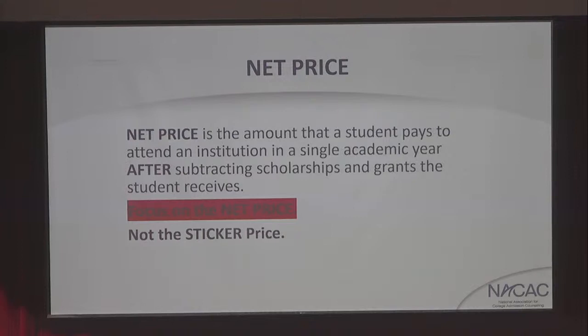But that sticker price does not include scholarships, grants, or any tuition waivers that will be applied for students individually. So if you're exploring different institutions, make sure that you're focusing on the net price and not the sticker price.